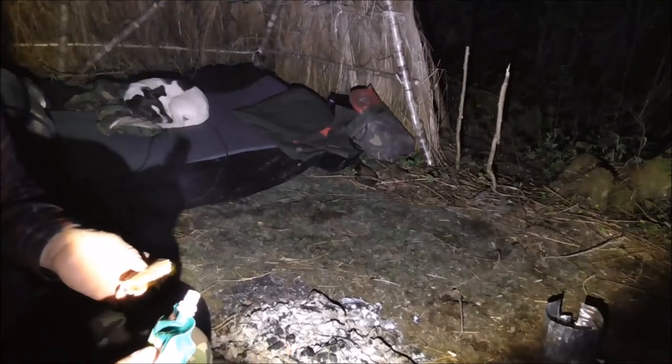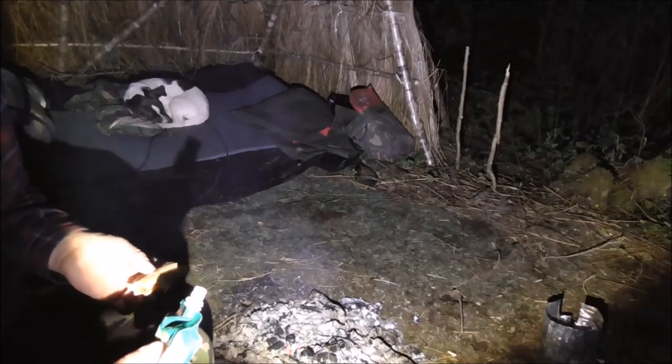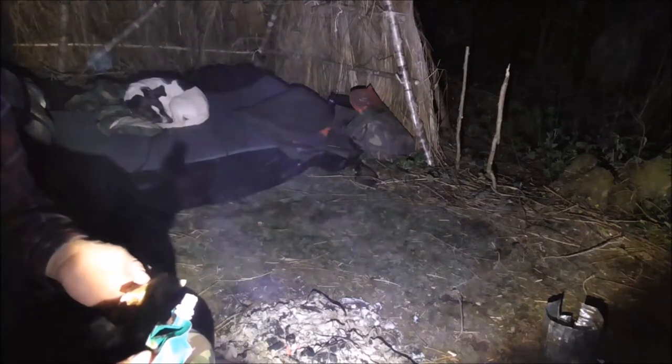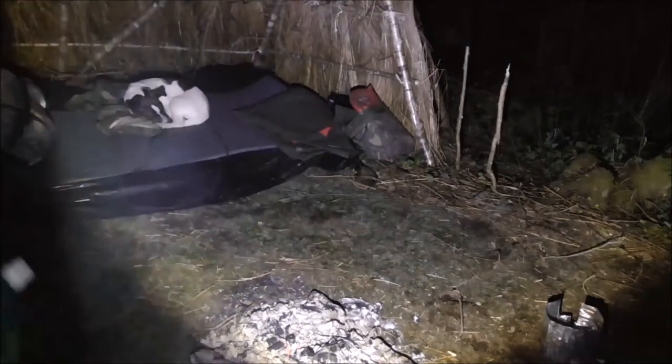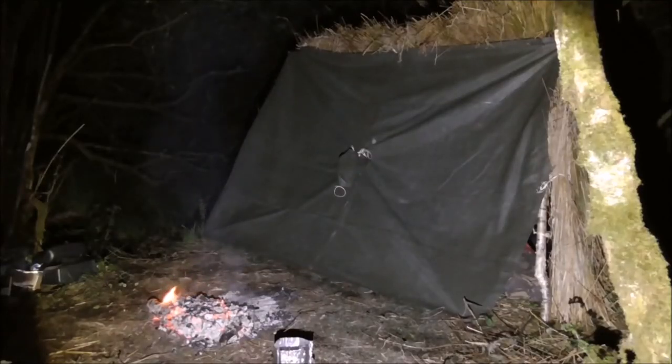Now guys, I don't know if you can see the drops falling, but I have drops of rain falling. So I'm going to finish up quickly. And I need to get my shelter sorted, okay? It's pretty late at night. It's almost 1 a.m. And I'm fixing to go to bed.